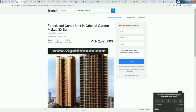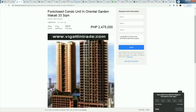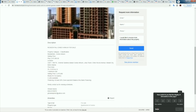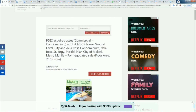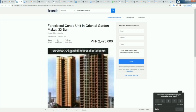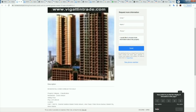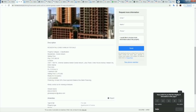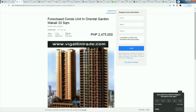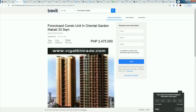Moving along, the next condominium is the Oriental Garden Makati, which is 33 square meters. Definitely a good price. It has jumped up drastically from the last one. You can see that last one was very, very cheap at 1.5 million. This is not a lot bigger. It's only 33 square meters. It is in a superior location, the Oriental Gardens. Unfortunately, this is the only picture they have. How do they expect to sell this as a foreclosure with that picture? I don't get it.